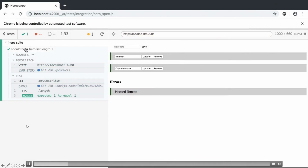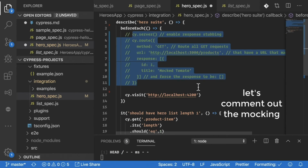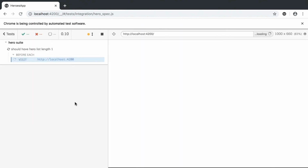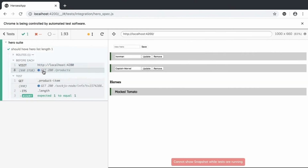So here we see that we actually get mock tomato back. It's actually responding with mock data instead of the real API. Now if we go into our code in VS Code and just comment this out, take away the mocking, we want the API endpoint to respond instead, which it does. And now suddenly I get DVD and book instead of that mock tomato, right? So I'm able to go in and out of this mocking behavior.